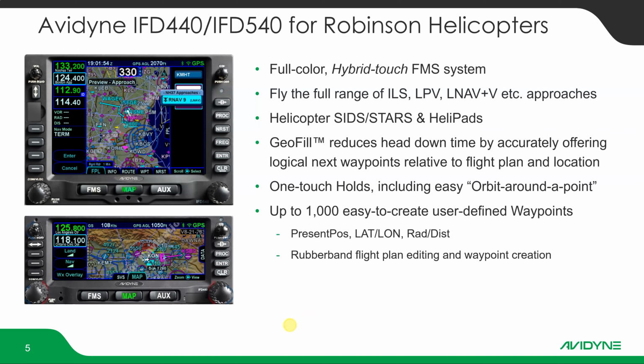So full color hybrid touch flight management system will allow you to fly and train on ILSs, LPVs, LNAV plus V, etc. You can also fly helicopter SIDS and STARS, plus all the helipads are in the database. Again, Geofill reduces head down time, which is really critical in helicopters. They have easy one-touch holds and really easy user-defined waypoint creation, whether it's present position by lat long or radial and distance off of a known fix, plus rubber band flight plan editing and waypoint creation.